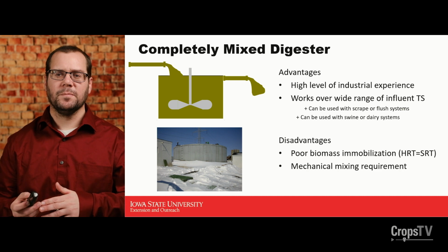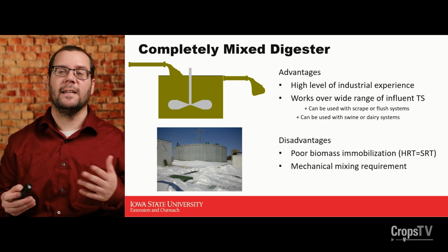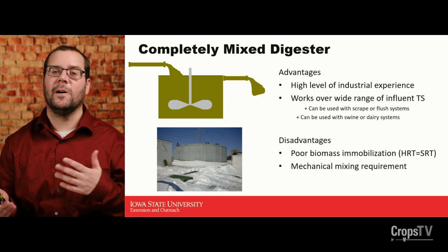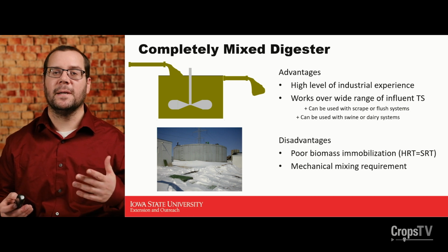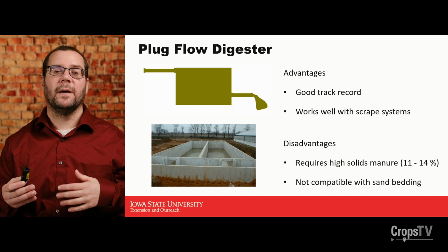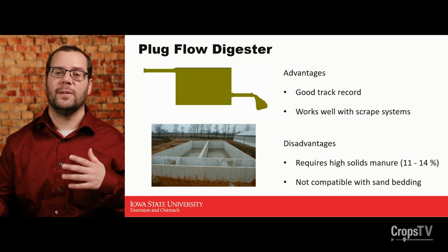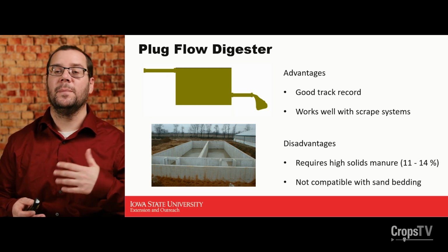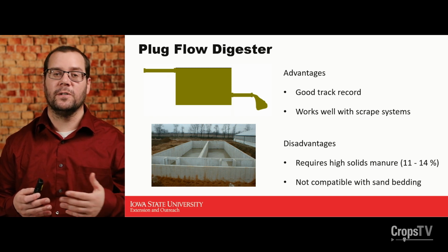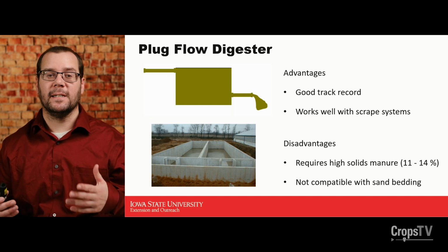They tend to work relatively well with flush or scrape manure that has less than 10% solids. So when I think of pig manure or dairy cattle manure, we're often in that range where completely mixed digesters make a lot of sense. Plug flow digesters work a little bit better for more solids rich manure, and often I like sort of 10 to 15% solids. So if you're going to take beef cattle manure, or if you're going to start mixing in a co-substrate like that corn stover or cover crops, this might be a better option than a completely mixed digester.